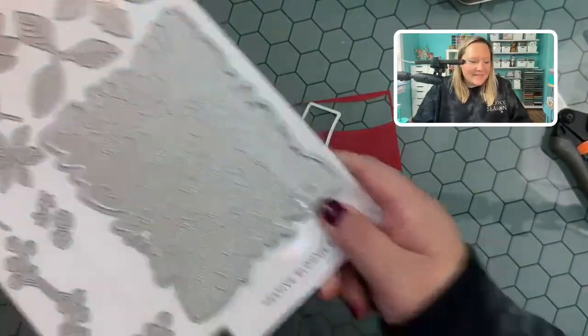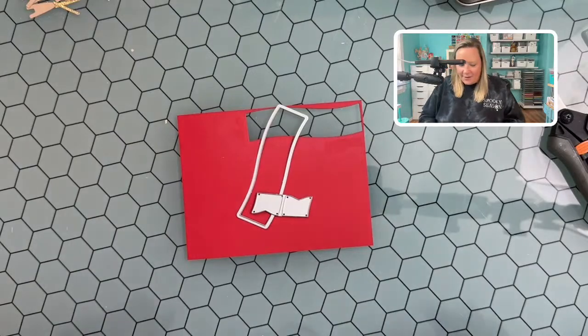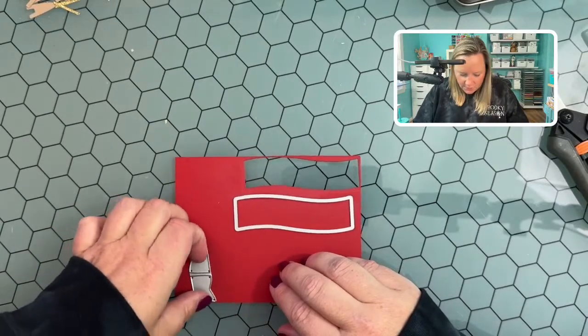I love it. Sarah just said this might be the first time she's ever seen me put a card on a card base. Oh boy, you guys. You're too much. You are too much.